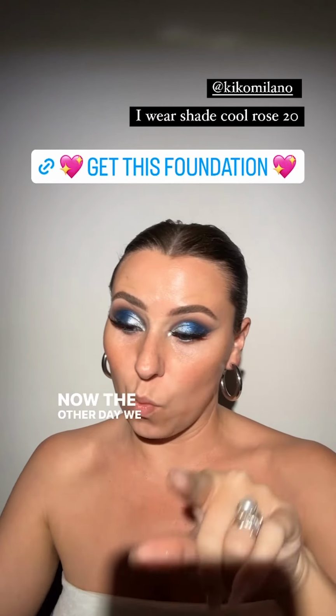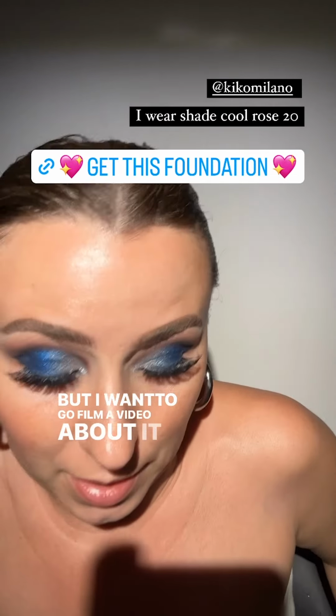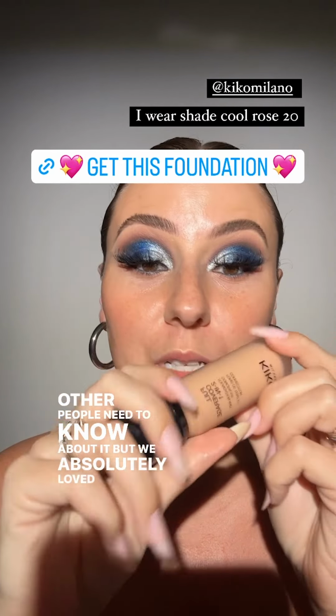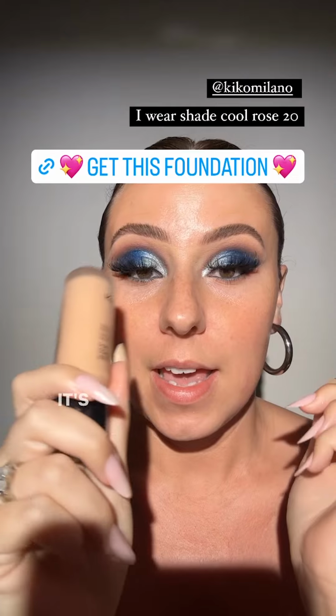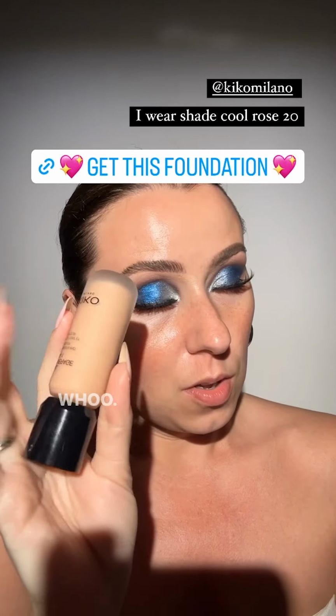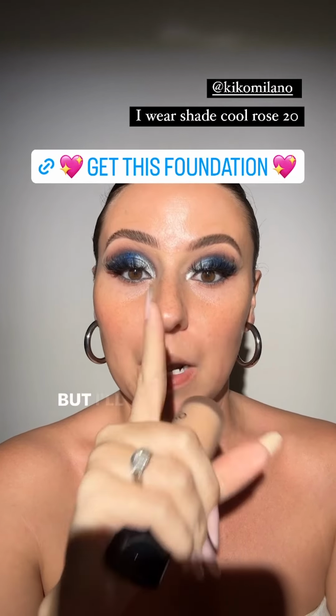Now, the other day we tried this foundation and we absolutely fell in love with it, but I want to go film a video about it because I feel that other people need to know about it, but we absolutely loved it. I'm going to get you a link. It's super full coverage. You'll see when I come back, I'll have it on. Whew, it might be my new favorite, but I'll be right back.